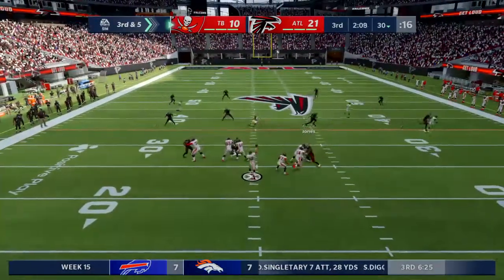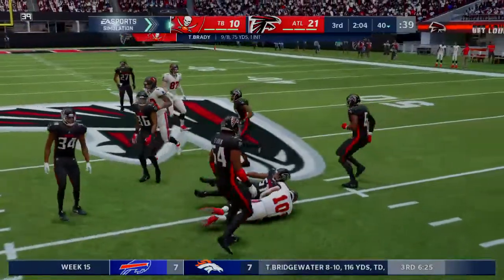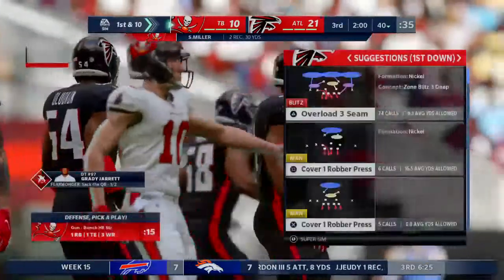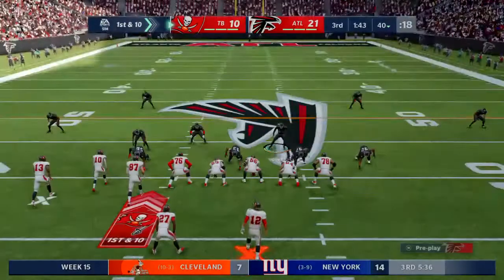From the gun on 3rd down, Brady. The catch made by Miller. And he is going to have a Bucs first down as they're able to get the 3rd down conversion. 10 yards there and a Buccaneer first down.